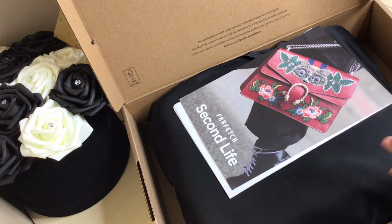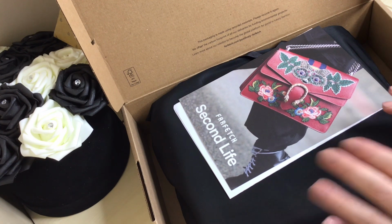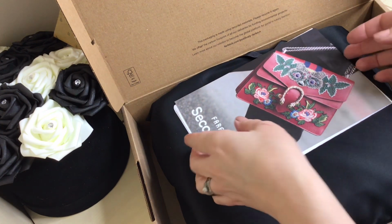But when you do check out, they tell you where your item's coming from and if you've got any import fees and things like that to pay. This item came from Brown's Concessions, which is in the UK, so I didn't have any extra import fees or anything like that to pay.